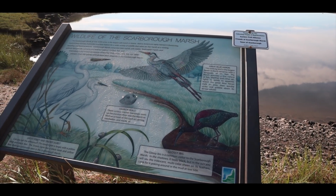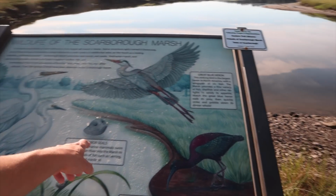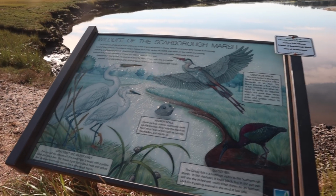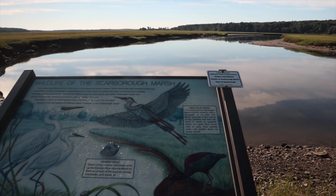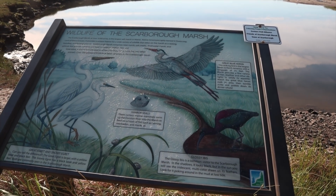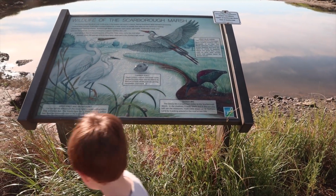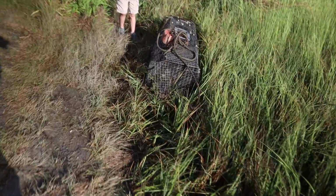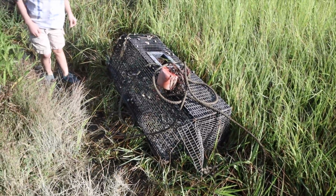Bentley, what would you even do if you saw a harbor seal? This guy. Yeah, I think we must have saw the egrets. Those must be egrets out there. You found plenty of those little snails, huh? Any lobsters in there? No. Let's come down here and flip some rocks, huh?